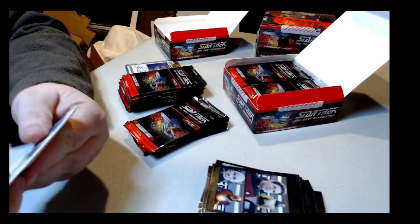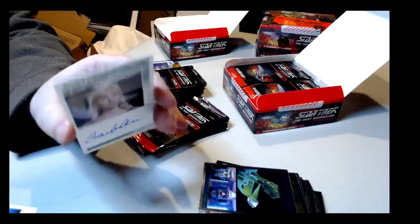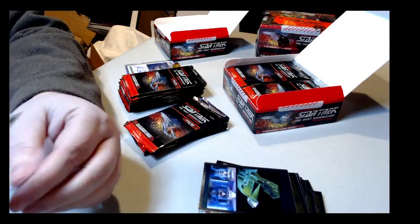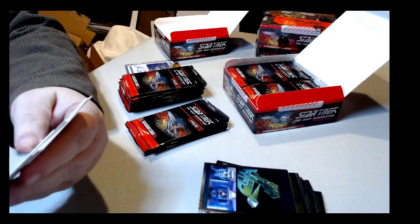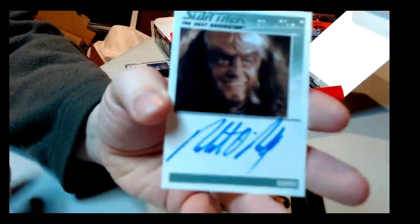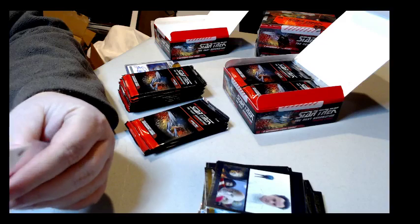That's just one. Felt like more than one card there. Day Young and Barbara Allen Woods. Hey Liz, how you doing tonight? Robert O'Reilly and good old Matt Frewer. He's been in a ton of stuff, hasn't he?